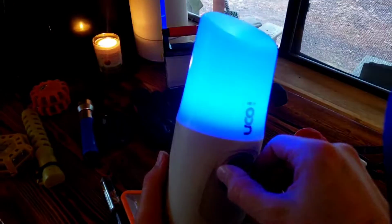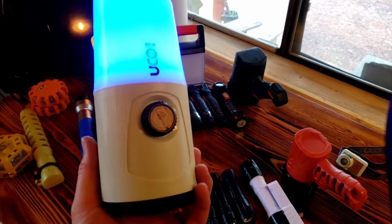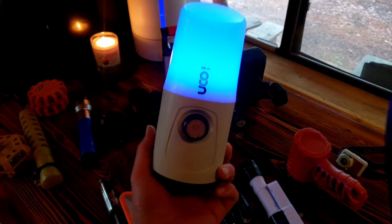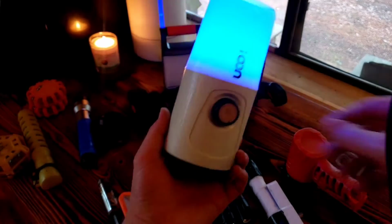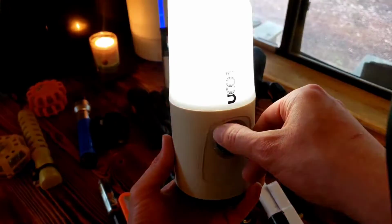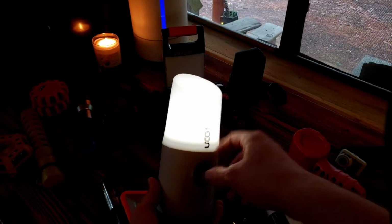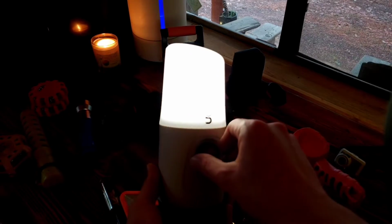The cool thing is, it has this night light, which I think the runtime, if you just used these 3D batteries new and this night light, I think it was 300 or 400 hours off of those batteries and off this night light. And then you turn it the other way and there's low for your lamp. I'm pretty sure this was also like 300 hours on low. But you can start turning the dial and turn it up really bright.